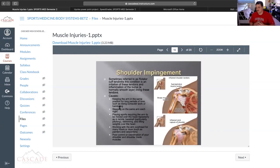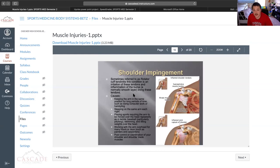All right, this is getting long. I'm going to try and speed it up a little bit. There's a lot on this. If you're taking notes, don't write all of this down. It's kind of wordy. I need to change that. But talking shoulder impingement now.